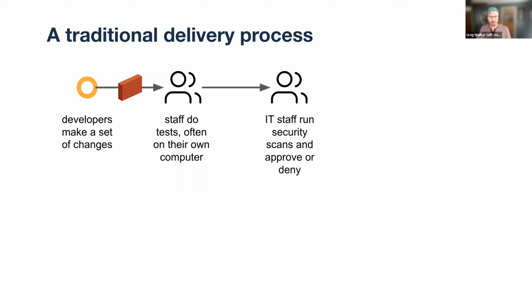And depending on just how big those changes are, this step where you do testing and your compliance and security scans can take a long time. The last time I worked on a real waterfall project, we literally set aside 3 months of the year just for this process. So we would do 9 months of development and then throw it over the wall and just wait.